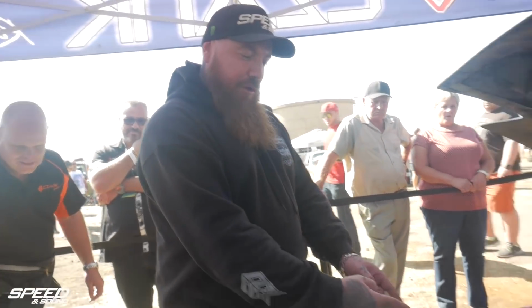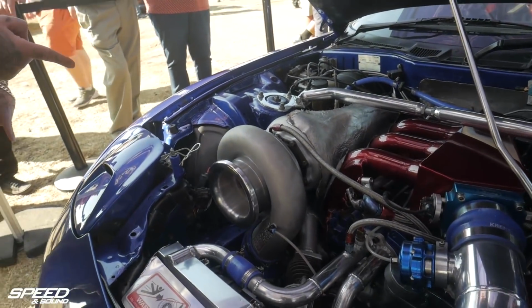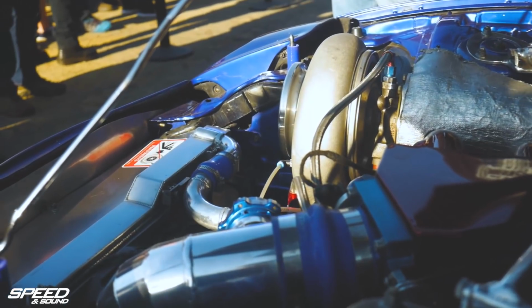There's one thing I want you guys to come over. Just come tell me a little bit about this thing over here. Yeah. He's put a car onto a turbo. Look at the size of this thing. Yeah, it's a 108 Precision turbo. It's pretty much the biggest that you can get. So you need either 600 cubic inches of methanol burning V8 or a 20B to fire it up.